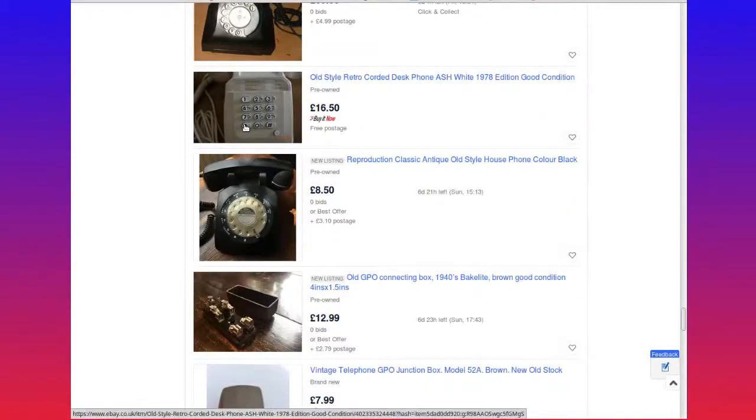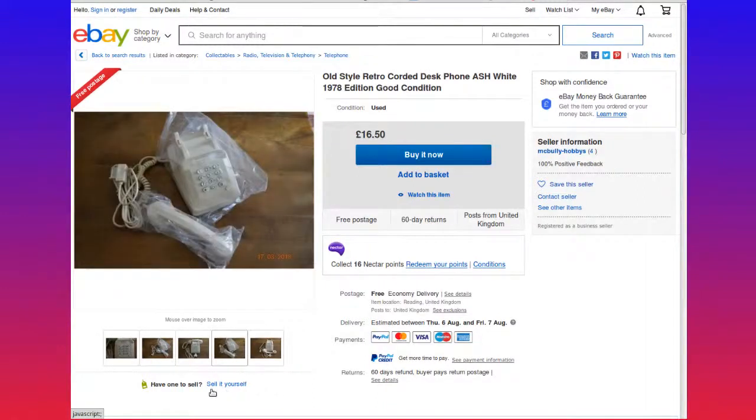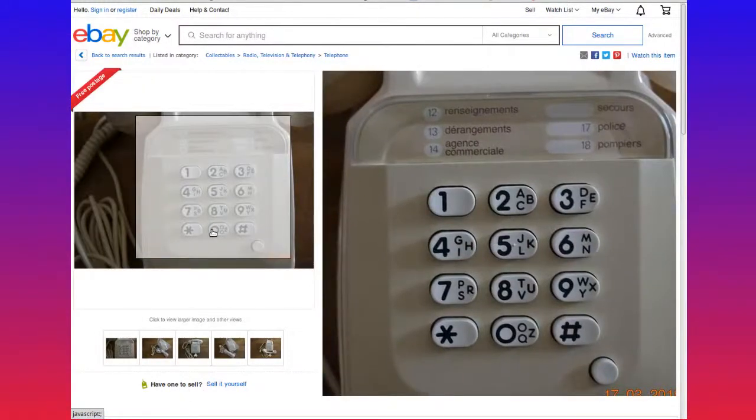£16.50 for a French phone here. And we'll just finish this off. That's not bad actually, £16.50, buy it now. If you do really need something that has got star and hash keys on, but you still want something old, how about one of these French phones? They come from France, they will work over here, they can be converted, and you've got Star and Hash on your phone.